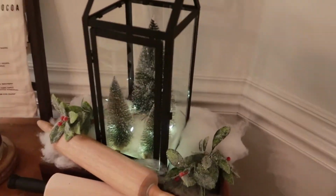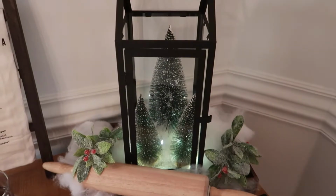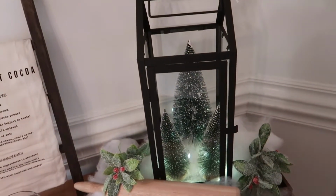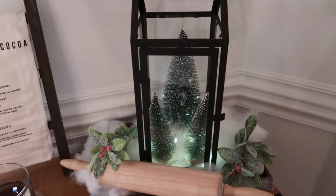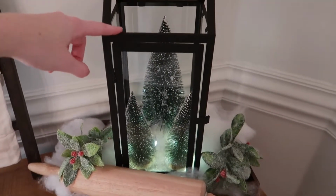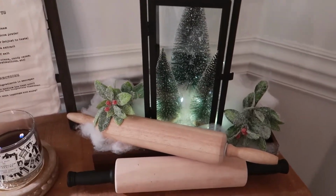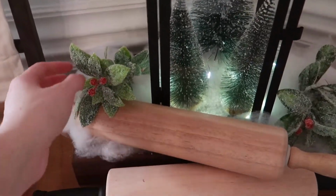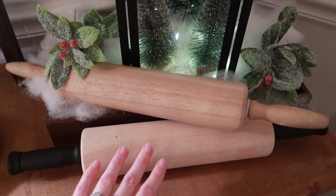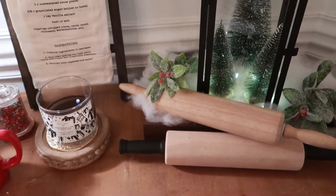So I did DIY this little lantern with all the trees inside because they were selling the exact same thing pre-made at Hobby Lobby for $40. So I bought a $14 lantern and got some cheap trees and put some fairy lights in it, and it looks super cute. And then I just added some more fake snow, some picks, and then stacked my rolling pins. I love the way decorating with wooden rolling pins looks.